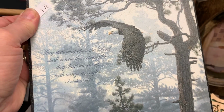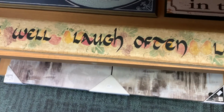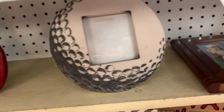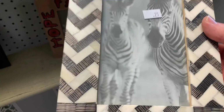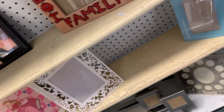An oil painting with the scripture. I've always liked that scripture, so I picked that for my private collection. My private collection, or I might sell it. I haven't decided yet. It's cost plus. I thought it was a really pretty frame.